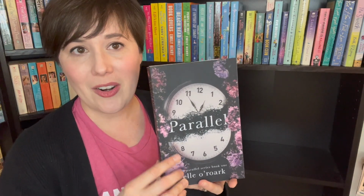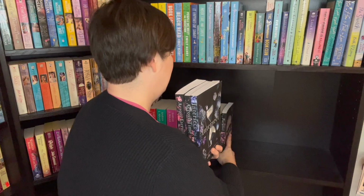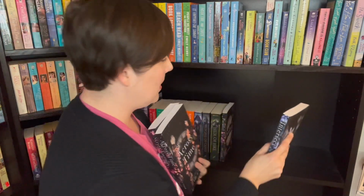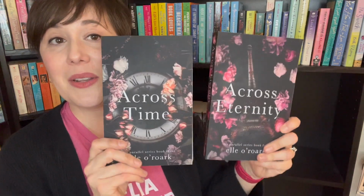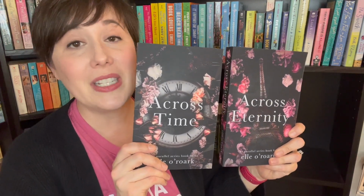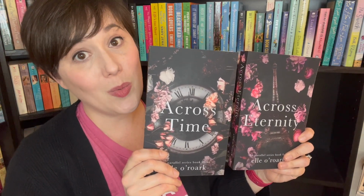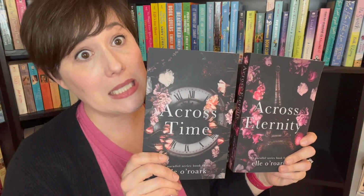This is book 1, Parallel. Book 2, Intersect, which both take place in our time. Then the second duet, Across Time and Across Eternity, both take place either in the 1980s or in the 1930s, France, right before World War II. So intense.